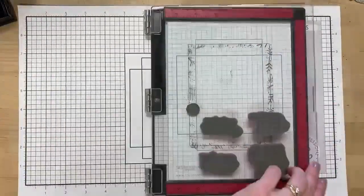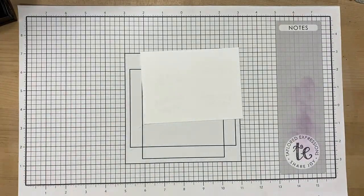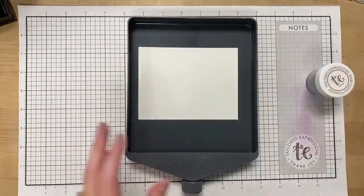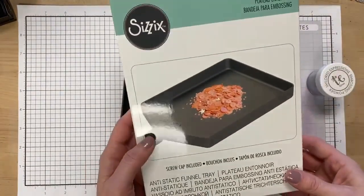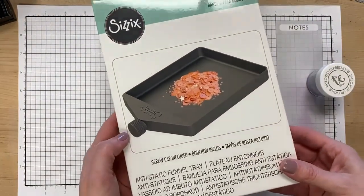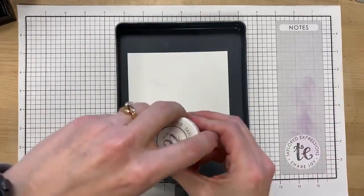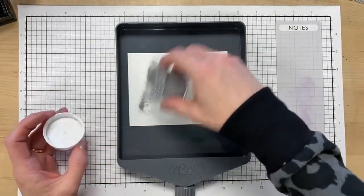Nope, that pulled it all up for me. That's all right. And we'll get the silver embossing powder. Taylor just brought into the store the Sizzix funnel tray. So I thought I would try that out for you too. We have the silver and silver embossing powder, and we'll sprinkle that over the top.